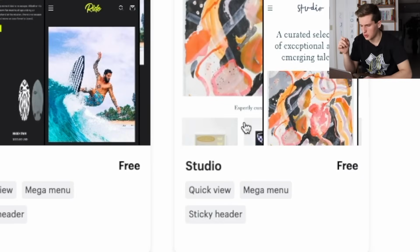The first step to building the store is picking a theme that looks good, and although the best themes cost money, Shopify does have a few good ones for free. My personal favorite is Studio, so I'll select that, and now it's time to write our product description.